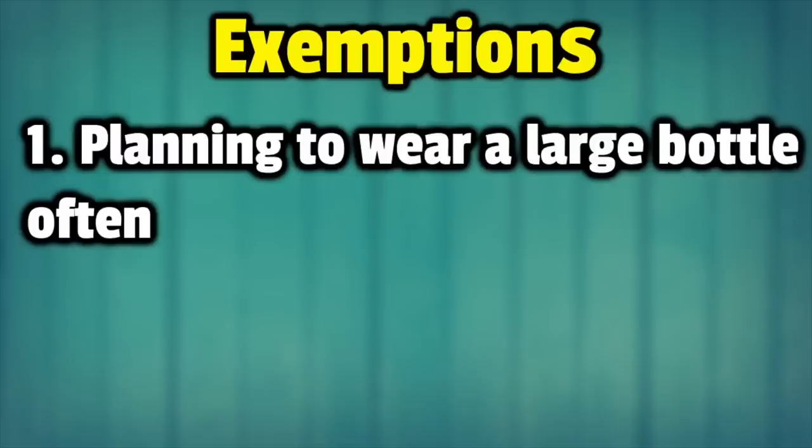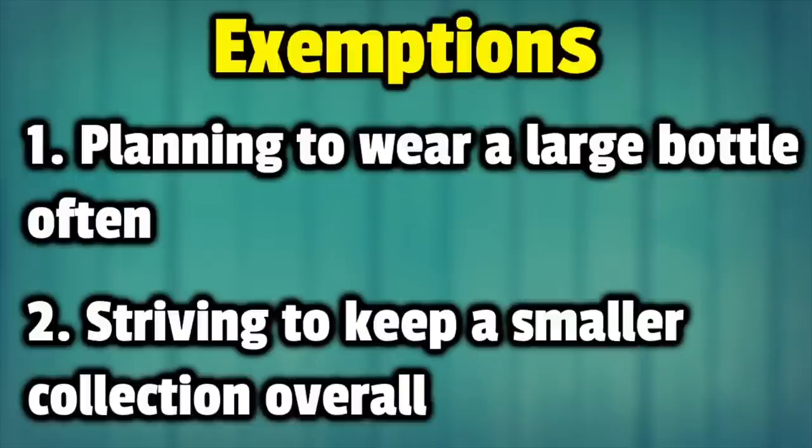Unless you fall into one of the exemptions that I mentioned earlier, that is, even with a large collection, planning to wear fragrance multiple times a week because you love it, or striving to keep a smaller collection, therefore getting more wear out of your fragrances. Unless you fall into one of those categories, I'd say avoid larger bottle sizes. 30 to 50 milliliters is plenty.